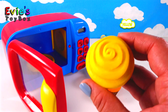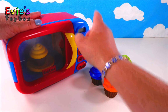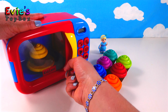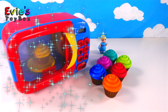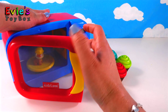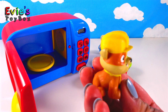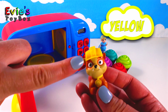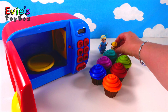Next, let's start with our yellow cupcake. Wow, our yellow cupcake turned into Rubble. He has a yellow hat and collar. Hi, Rubble, go sit by Elsa.